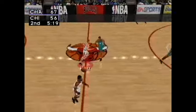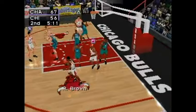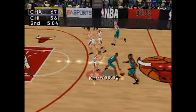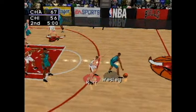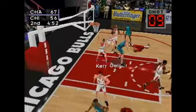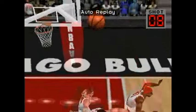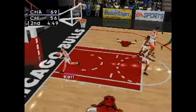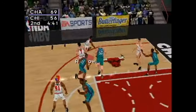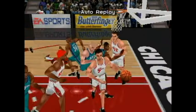Inbound pass to Kerr. To half court. Brown to Kerr. Three. He misses from the outside. Defensive board grabbed by number 5. Wesley to Geiger. Hooks it. He buries the shot. Let's check that one. Inbound pass to Brown. To half court. To Brown with the turnaround jumper. Collected by Kukoc with the short pop. Let's check the replay.